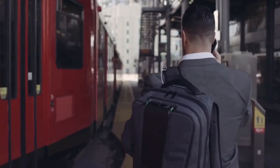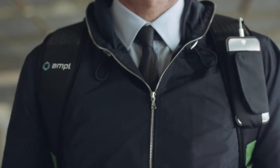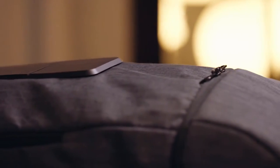Ample is a talented team of designers and engineers with decades of experience launching new products. More importantly though, we're commuters, travelers, coffee shop dwellers, and on-the-go doers. And we needed a more Ample bag. We have a plan to get into production by early summer, but we need help to get there.